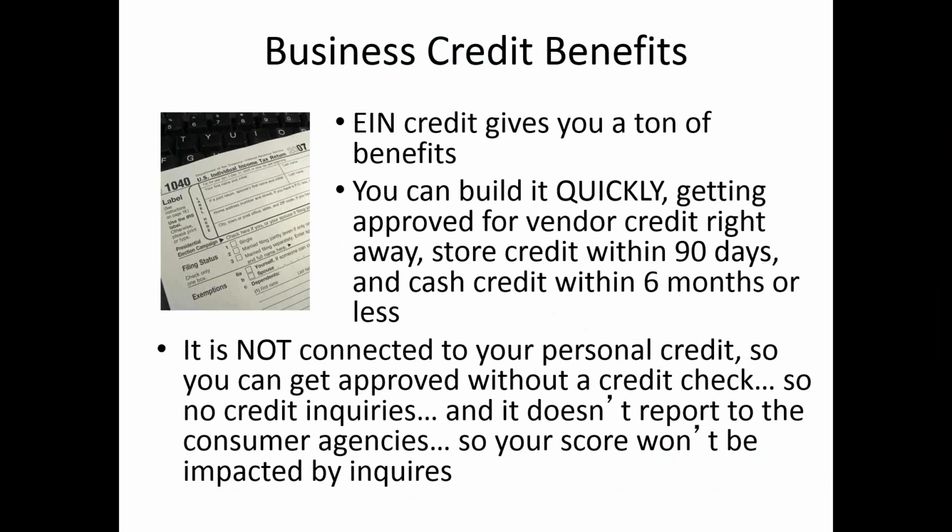So what happens is with business credit, it's not linked to you personally. It's not linked to your social. As a matter of fact, if you follow the steps I'm going to tell you, you could leave your social security number off of the application and still get approved. So there's no personal credit check because you're not even supplying your social. They can't pull your personal credit. And another benefit of this is that these accounts don't report to the actual consumer reporting agency. So if you get a Staples credit card, a Lowe's, a Home Depot, these do not report to the consumer reporting agencies. Business credit that's linked to your EIN reports to the business credit reporting agencies.